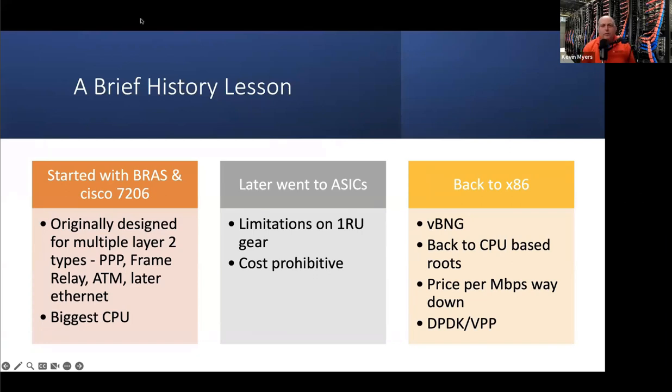For any of you that were around at that time, when we were using those platforms, you'd count up your bandwidth points on your control plane engines on the 7206 VXR to be able to pass enough traffic. That was a very common BRAS. In its day, it was a great BRAS because it had one of the biggest CPUs for the price point in the Cisco lineup at the time.